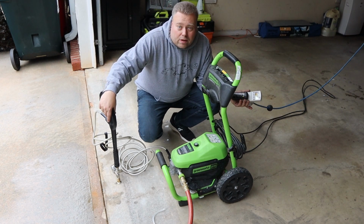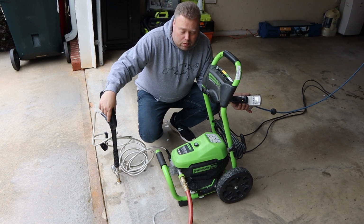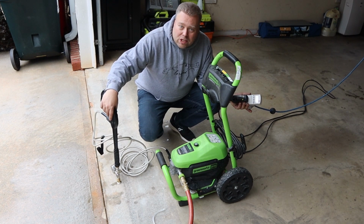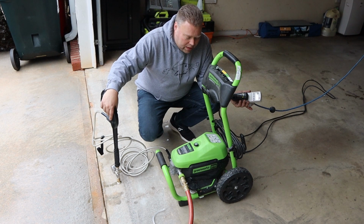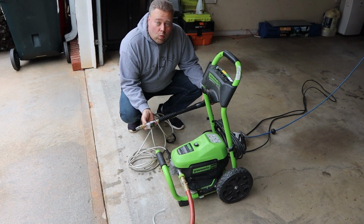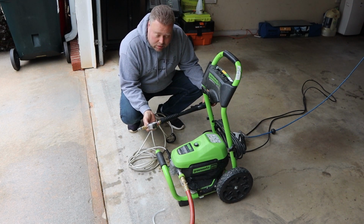Which is weird because normally for a Greenworks product or a Ryobi product, they're usually pretty spot on, pretty close to what it says it is, within 100 or so PSI. I mean, this is off by 1200 PSI. We're just gonna go full bore on this one. This is a 1.0 nozzle. This is the strongest that I got.